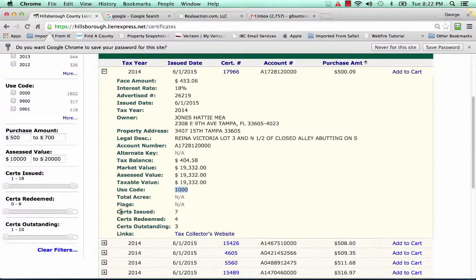Down here at the bottom, this is something that's really important: the number of certificates that have been issued. 7 certificates have been issued. That means Hattie has gotten behind on her taxes 7 times within probably the last 15 years. It could have been a month, it could have been a year, but she's been delinquent 7 times. But she's gone down and redeemed, or paid, 4 times. And right now, there are 3 liens that are outstanding.